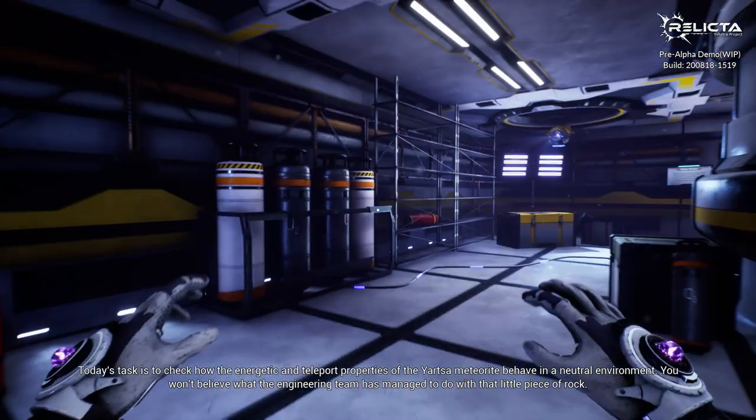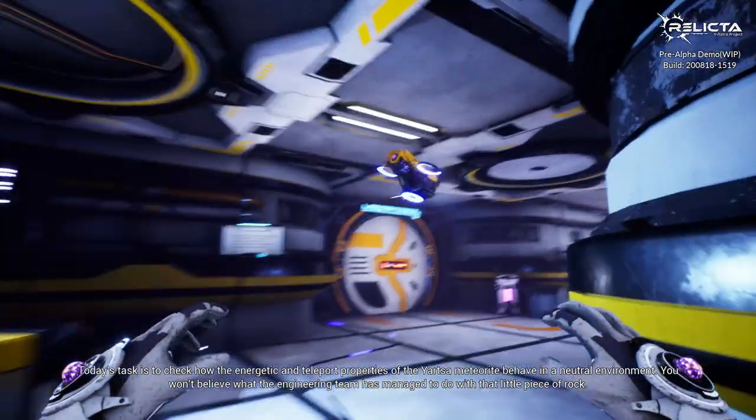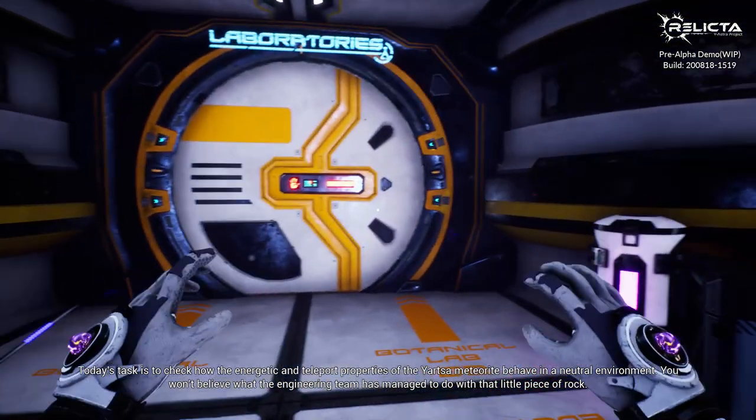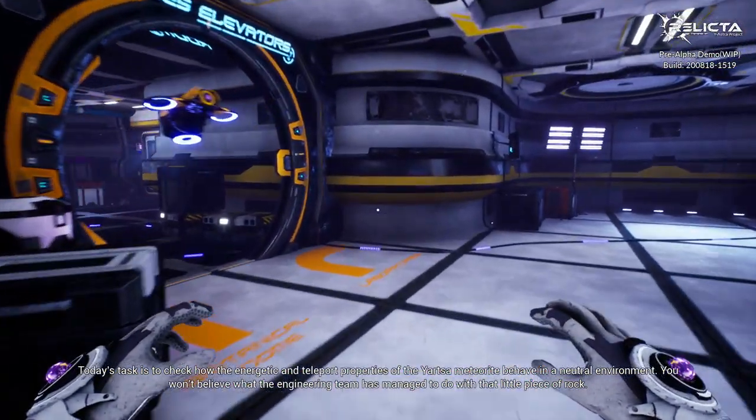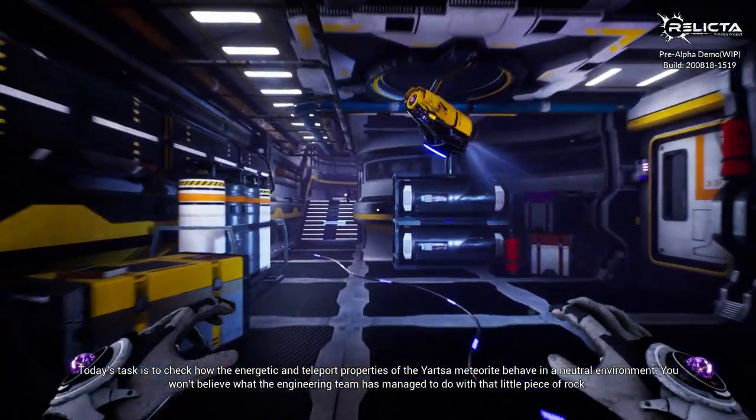Today's task is to check how the energetic and teleport properties of the Yastra meteorite behave in a neutral environment. You won't believe what the engineering team has managed to do with that little piece of rock.